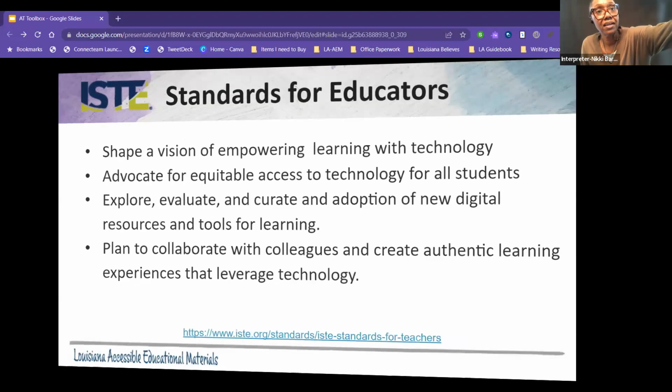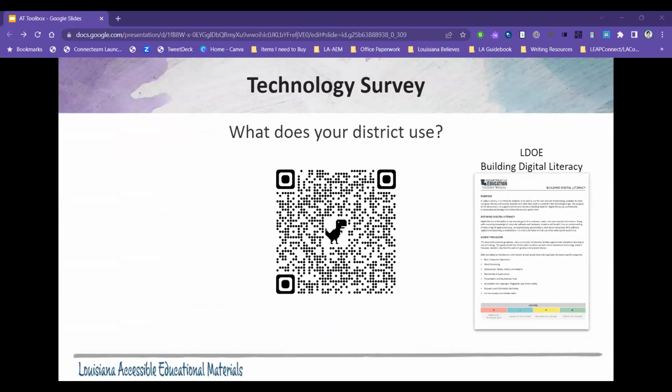I also wanted to let people fill out a survey to show me what technology their children use, if you have children in school, or if you work with the district. Ever since COVID happened, a lot of districts had a lot of funding, and some districts went one-to-one, one computer, one child. So I wanted to let you do this survey to comment about the technology usage in your district.